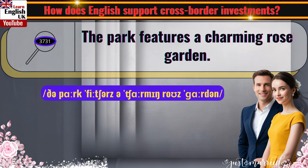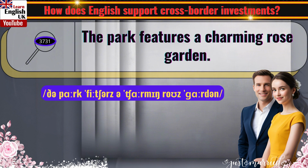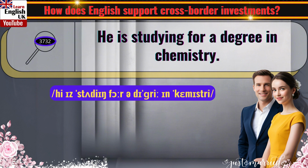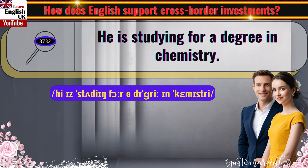The park features a charming rose garden. He is studying for a degree in chemistry.